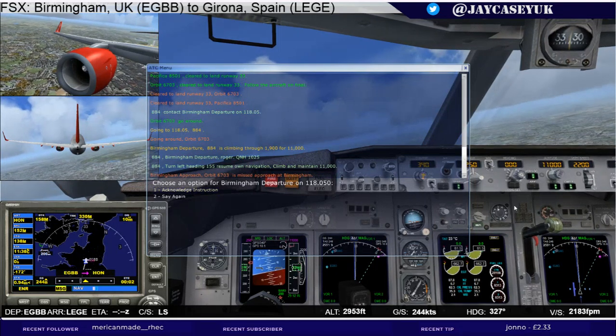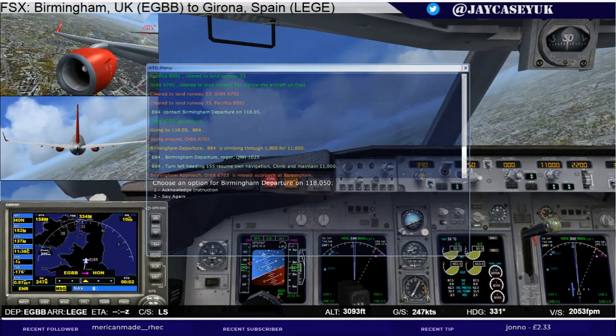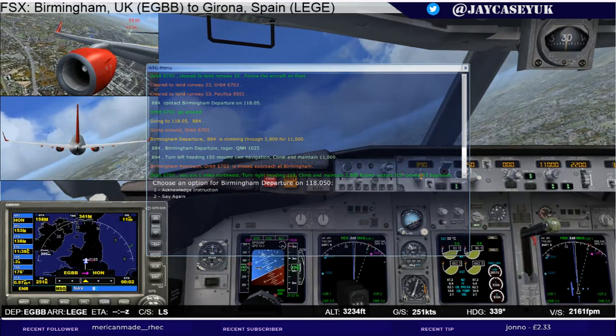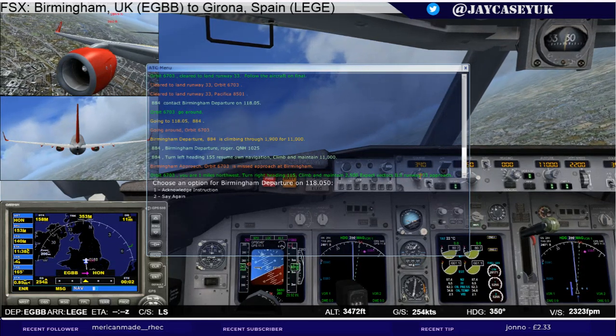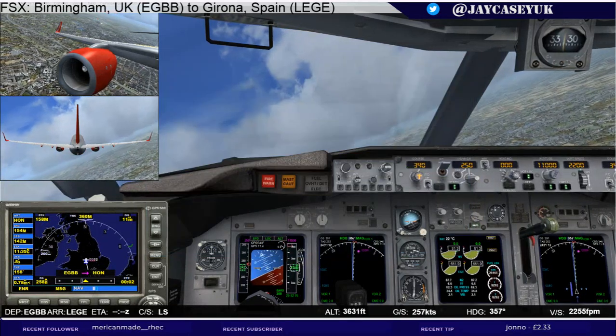Birmingham approach, Orbit 6703 is missed approach at Birmingham. Orbit 6703, you are 1 mile northwest, turn right heading 115, climb and maintain 2,500, expect vectors ILS runway 33 approach.